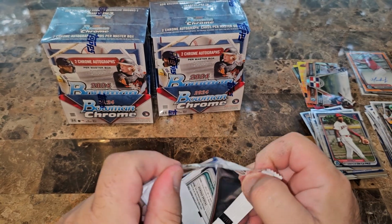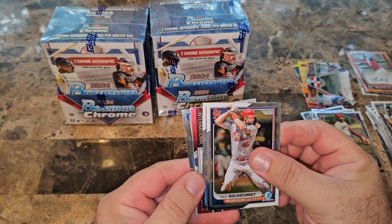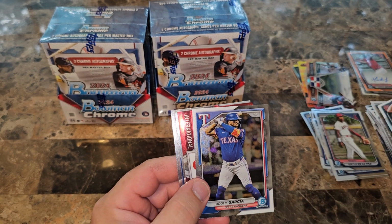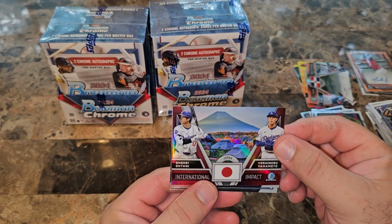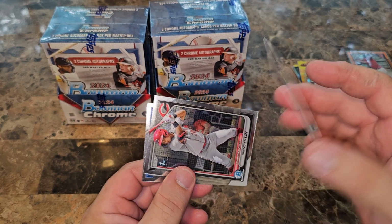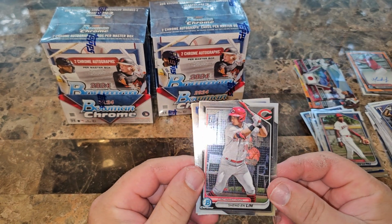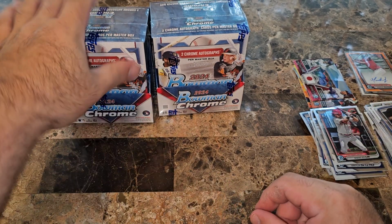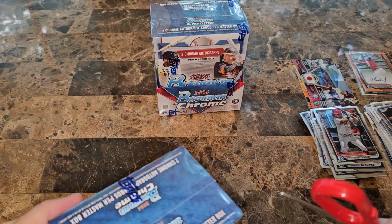Last pack. And get some kind of something in here. Goldschmidt. Garcia. Oh, that's a cool one. Shohei and Yamamoto. That's very nice. Lynn. And Colt Emerson. I don't know. I think we did pretty good on that first box. Auto to 25 and a first to 10.